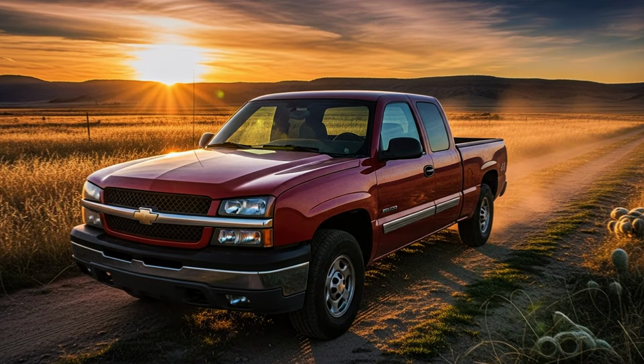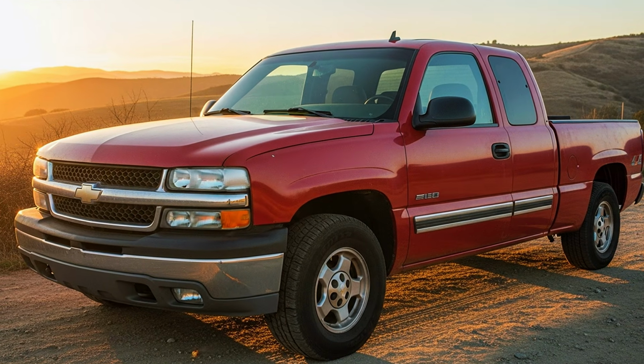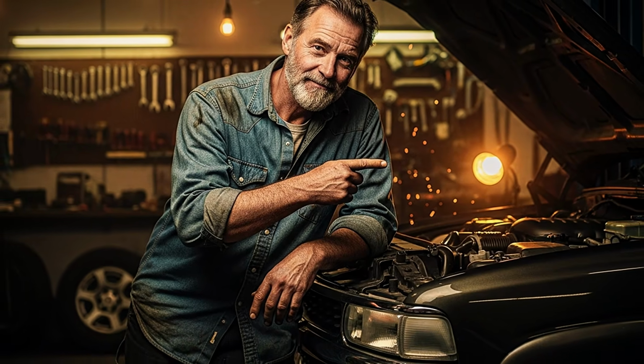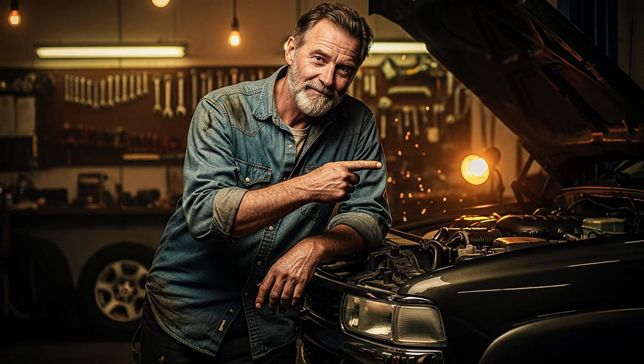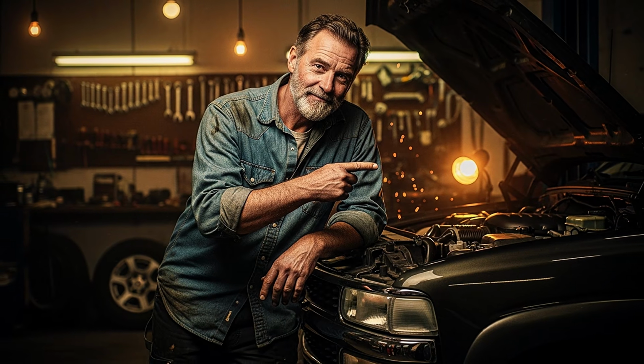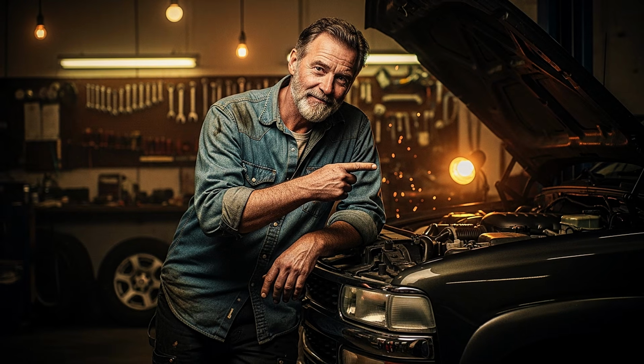Today, you're going to discover 3 secrets that came from factory in your classic Silverado. The mechanic explained something fascinating to me. Chevy put features in old Silverados that were genius, simple, but genius. Later, they stopped, cut costs, simplified. But those features made all the difference.